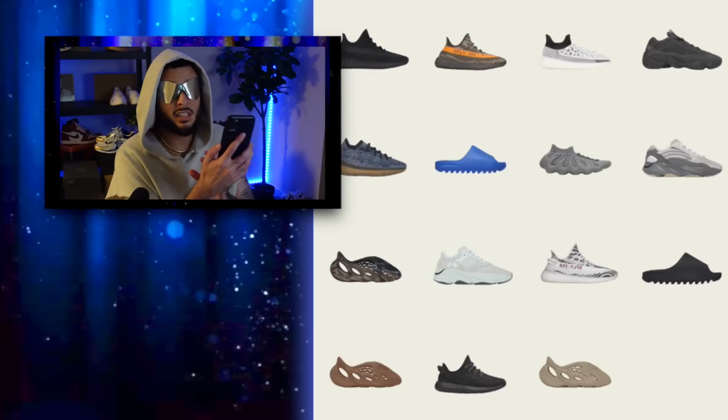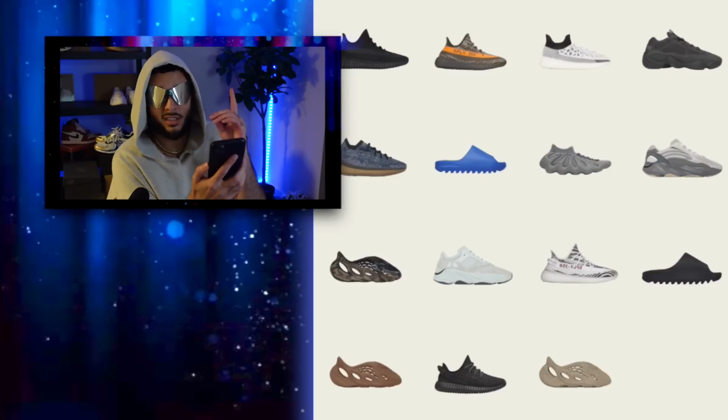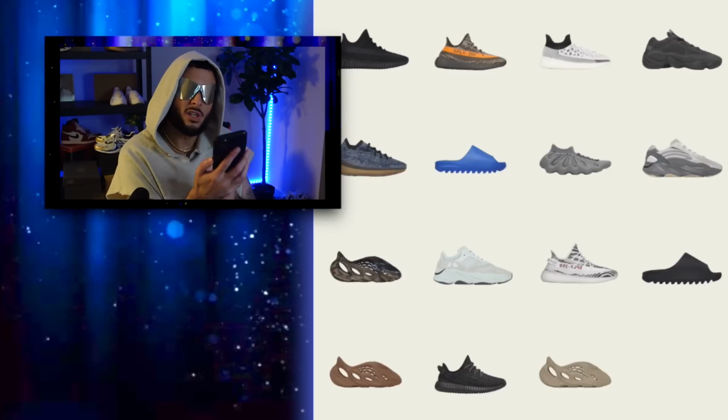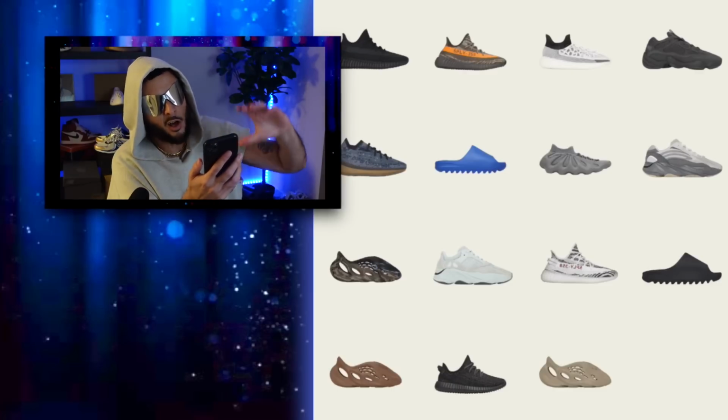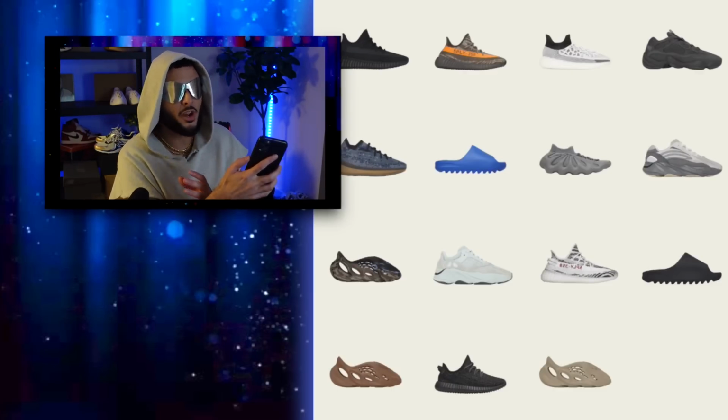There is a good chance to be able to cop these pairs with 15 different releases going down in one single day. But once again, you got to fight off all of the botters and resellers. So just keep your expectations low, guys. Don't think you're gonna hit on every single pair. I would say not to stress out about it.